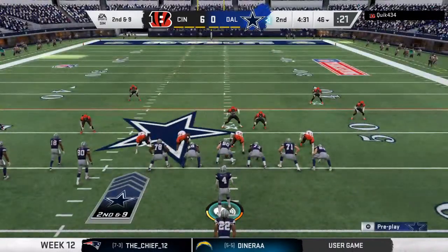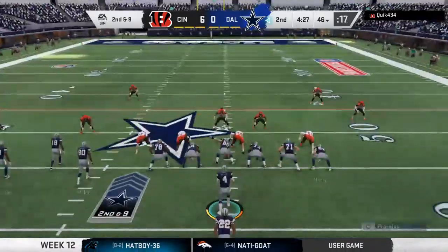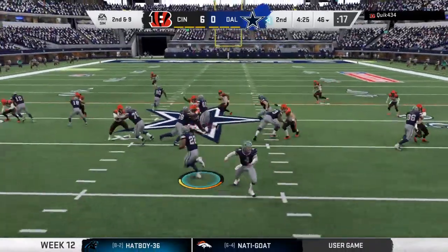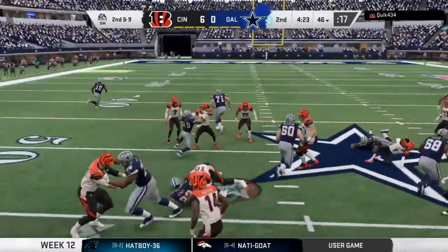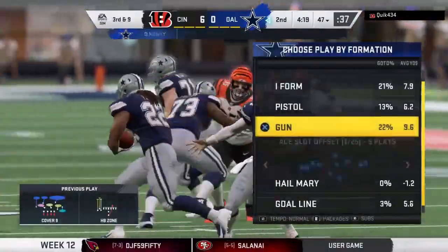49, check 49, check 49. Henry out of the pistol. And no room to maneuver there. Give him a yard up to the 47.